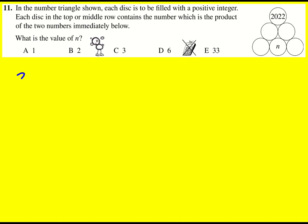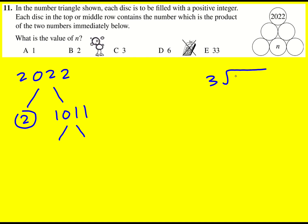At some point in this question, we're going to need to find all the factors of 2022, or at least the prime factors. So I think it's actually a good idea to do it right at the start. And a good shout is to go with 2, and then it's going to be 1011. Now the digits of this number add to a multiple of 3, which means that 3 will go into it. That is a fact well worth learning.